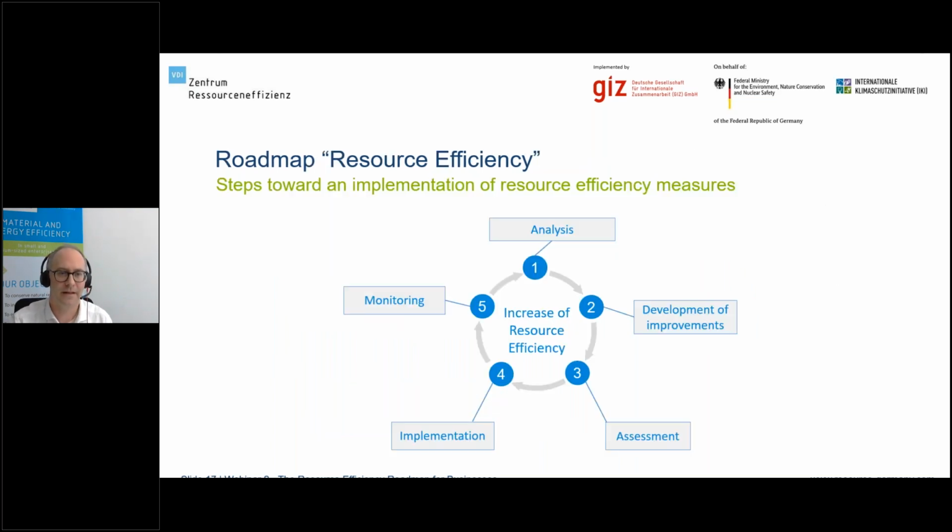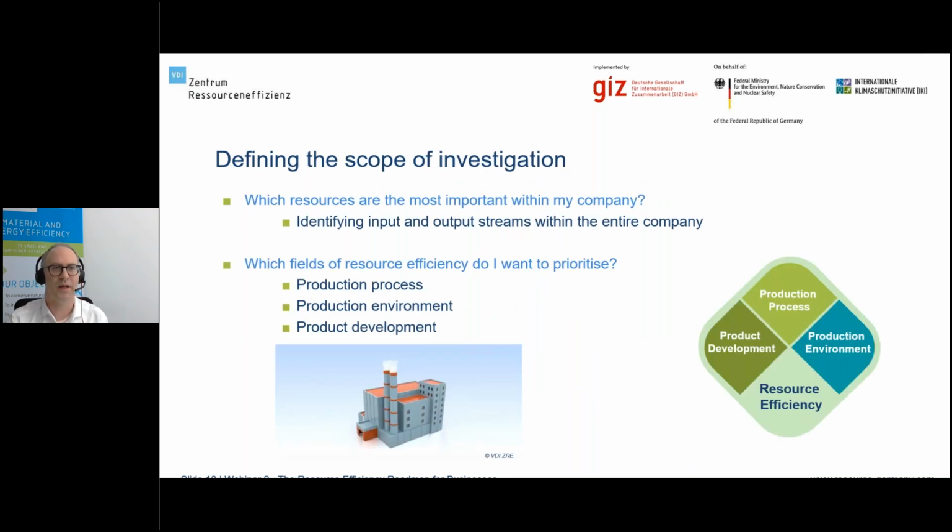Next slide, please. Here we see the overview of the whole roadmap we're going to follow in the next hour, I would say. And you see we have 5 steps. This will include the analysis, the development of improvements, the assessment of these solutions or approaches, the implementation of resource efficiency measures, and finally the monitoring. As I mentioned, step by step, we go through and have a more detailed look into the several steps.